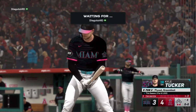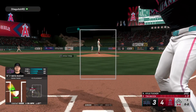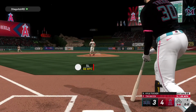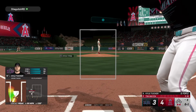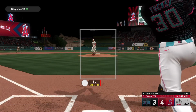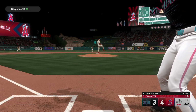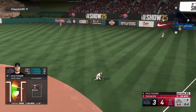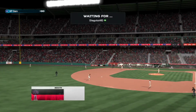So here's Kyle Tucker now. Both 2 in this one. And that one fouled off. 2 outs, bases empty. Swing and a miss. And the count is 0-2. No balls, 2 strikes. A dive. Nice stop to his knee. The throw. And very nicely done for the out.